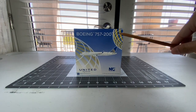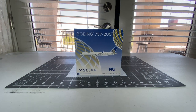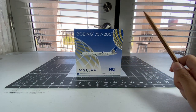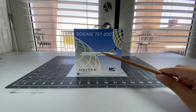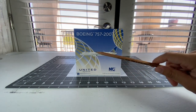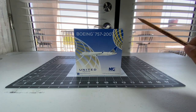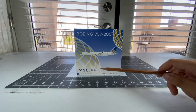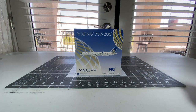As you can see here, you got Boeing 757-200 titles right there, your computer-generated image of the aircraft. And here is this very cool gradient from blue to white, and all your Continental Globes right there. There's a smaller one and it's upside down over there, and there's that bigger one with the gradient. Wow, that's another very nice box design from NG.